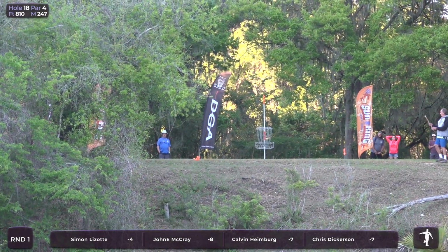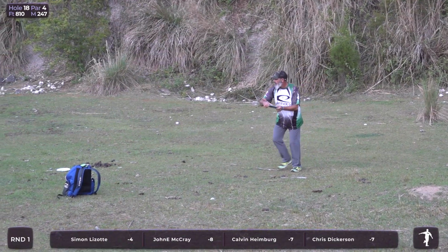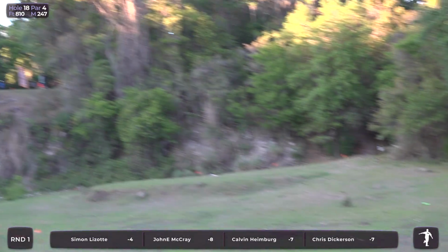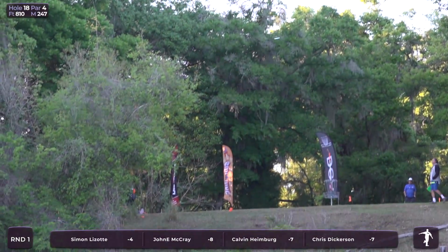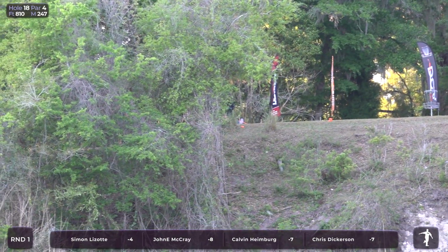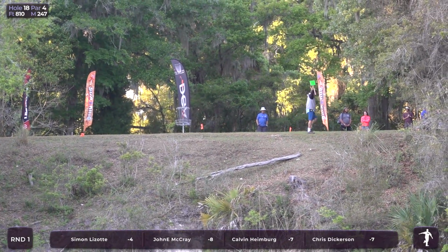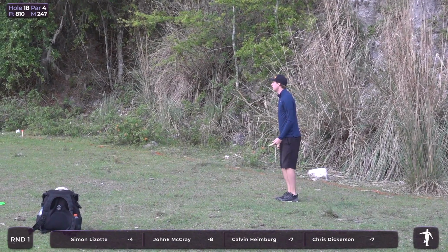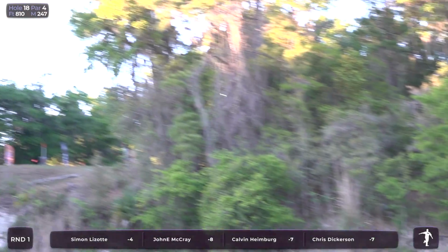That was, again, way better than it looks on camera. Making it look easy. McCray's going to give it a little bit of a turnover. He's going to get a full flex out of this. And it just flexes too much. He's heading off to that left side. It's in bounds, and he'll have a wide open shot. So we see Mango Steve up there volunteering after I'm sure he played earlier in the day. So thank you, Steve.